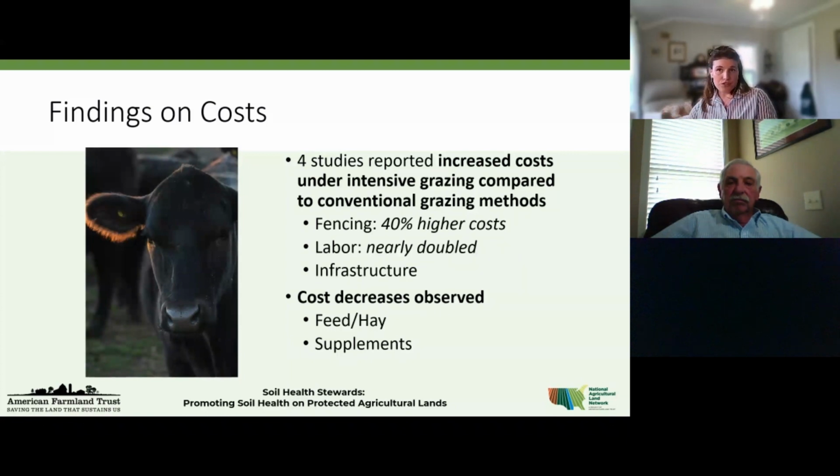There were also cost decreases to note, which is a great thing. The first category being feed and hay. So rotational grazing is associated with higher forage availability and higher forage quality. And so more forage of better quality means less feed and or hay purchases. And then the second is supplements. Again, more nutritionally complete forage means less money needs to be spent purchasing supplements to round out your cattle's nutrition needs.